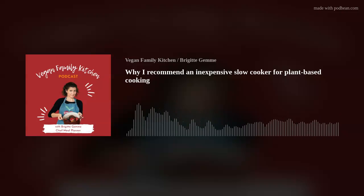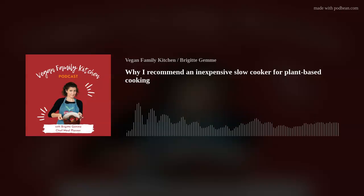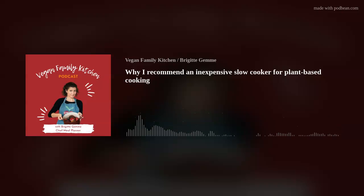In this post, I will review the main benefits of slow cookers for plant-based cooking. I will talk about the downsides and how to work around them, and make some suggestions for recipes that work great in the crock. I would love to hear about your favorite slow cooker dishes. You can always email me at hello@veganfamilykitchen.com.